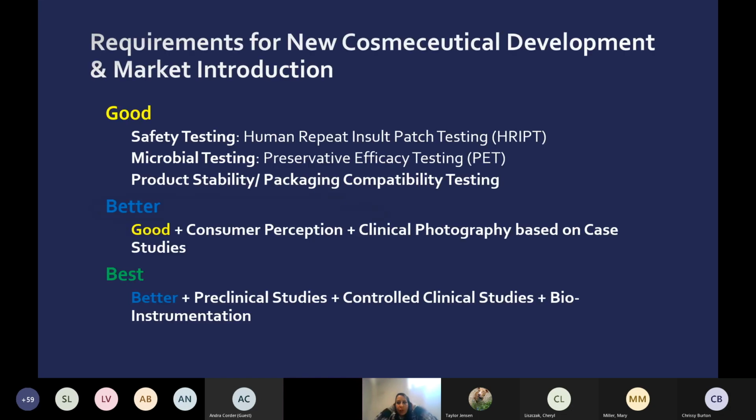So my closing thoughts in the last 5 minutes of the talk on new product cosmeceutical commercialization. So when we look at developing cosmeceutical products or new products and bring them into the market, there is always a standard. There's always a standard or industry standard that we have to meet. So I call this good.